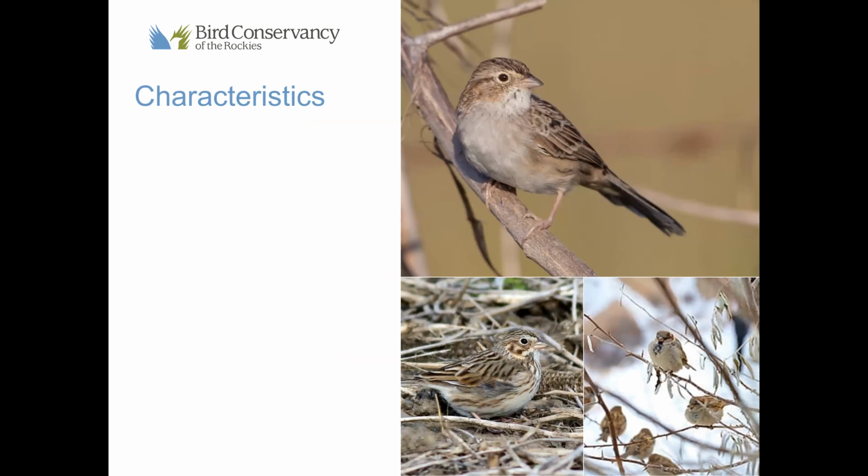Okay, so characteristics. What makes a sparrow a sparrow? How do we know that a bird we're looking at is a sparrow and not another bird? So go ahead and type in the chat box. What do you think? When you think of a sparrow, what characteristics stand out to you? I'll give us a few seconds to type in the chat box. Nice. All right, so similar coloring, small beaks, they eat everything. Very nice. Little brown birds, absolutely.